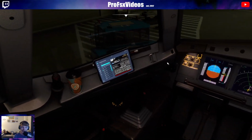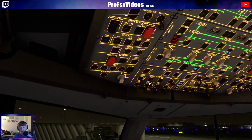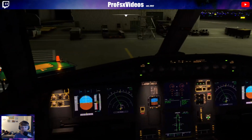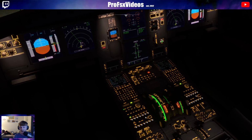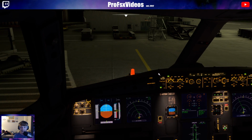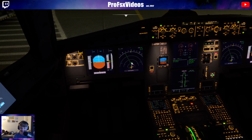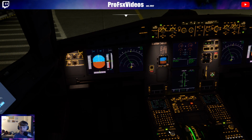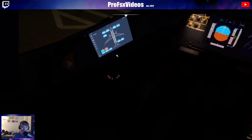Okay, we have good alignment, so let's go ahead and request a pushback. Beacon light on. Flight attendants, arm doors and cross check. Alright, everything here is good. Excellent. VNAV, we will see how good it works. If it works, that would be great. Okay, beacon light is on. We'll release the brake and commence the push.